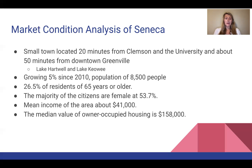In addition, the mean income of the area is about $41,000 per household. And in addition to that, the median value of owner-occupied housing is approximately $858,000.